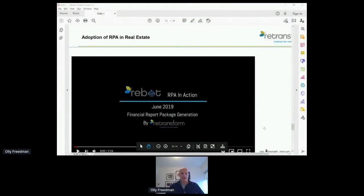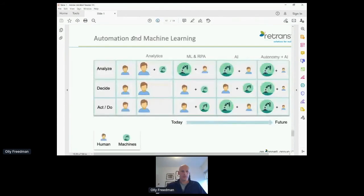And just going back to the presentation. So as you can see from the definition and description of RPA previously, you can see very clearly the execution of a sequence of steps. Historically, humans were responsible for the collection of data, the analysis, and the decision making. But over time, with AI, ML, and RPA, humans will have less and less input, as illustrated by this graphic.